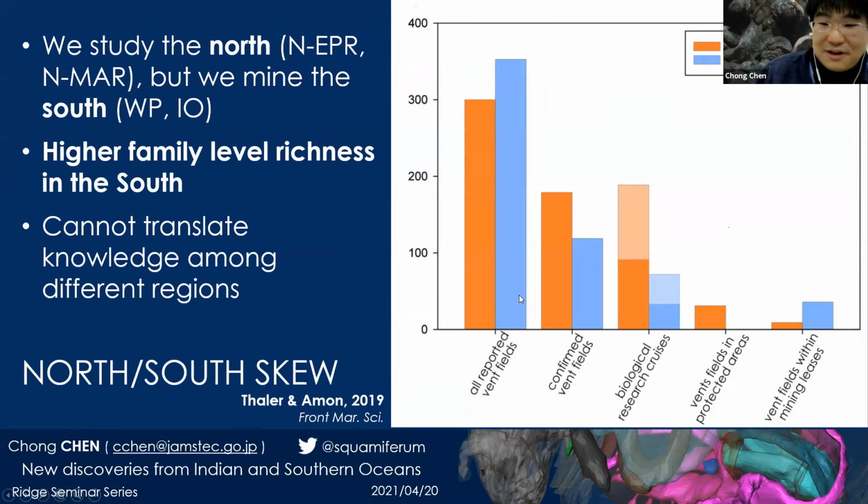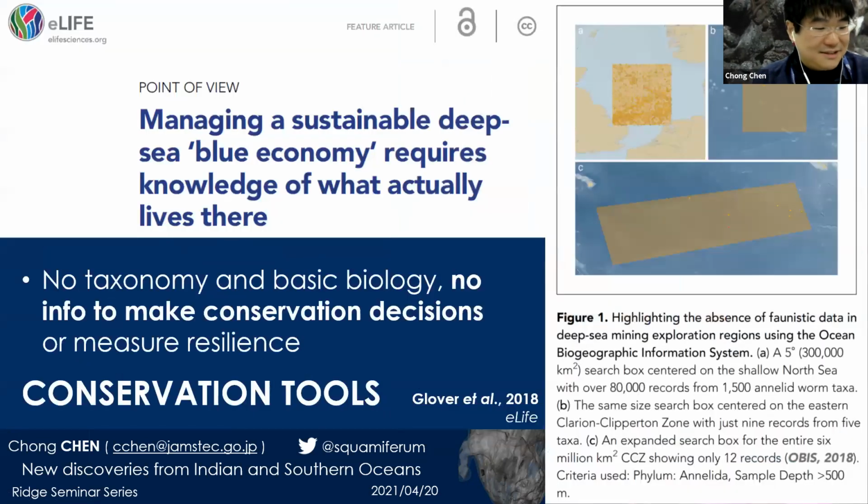So among the Northern and Southern hemispheres, we have more vent fields in the Southern hemisphere, such as Indian Ocean and Southern Ocean. But we have lots of research crews in the Northern hemisphere and not so much in the Southern hemisphere. And since we know that it's difficult to translate directly the knowledge between the different regions of hydrothermal venting because of different properties, such as spreading rate and also the fluid dynamics, it's difficult for us to assess how vulnerable these Southern hemisphere vents are to potential disturbance such as mining activity.